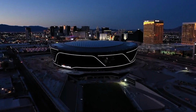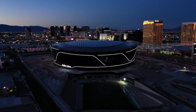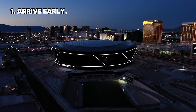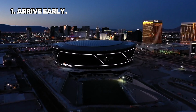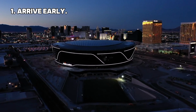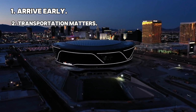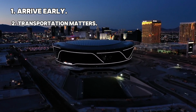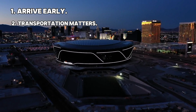All right, so if you're planning your own trip to Allegiant Stadium, here are a few tips we wish we knew beforehand. Number 1, arrive early. Trust us, you'll want to soak in the pre-game atmosphere. Between tailgating, music, and all the excitement outside, half the fun happens before you even step inside. Number 2, transportation matters. Parking at the stadium can be pricey and fills up fast. A lot of people use rideshare apps, or even walk across the pedestrian bridge from the strip. We found it way easier than stressing about parking.